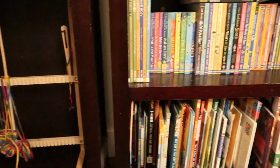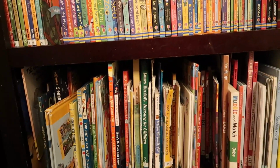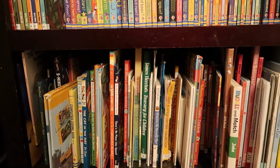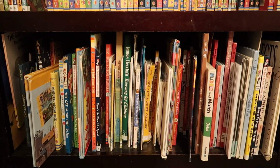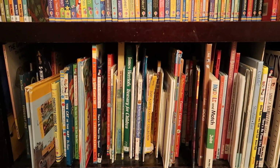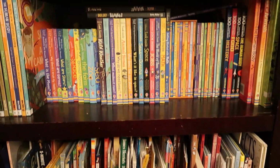All right, while I'm down here, I'll just pop on over here. So this is just a random shelf of picture books that have no other place in our house. I probably said in the intro, but just in case, the kids have the books that they claim as their own in their room. So this is just kind of like a random collection of family picture books.